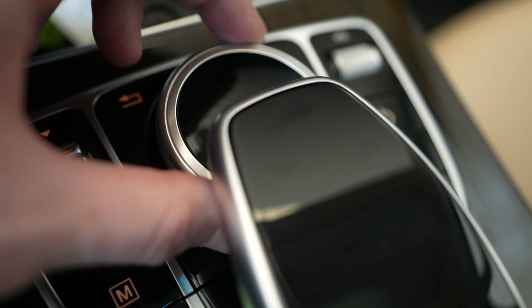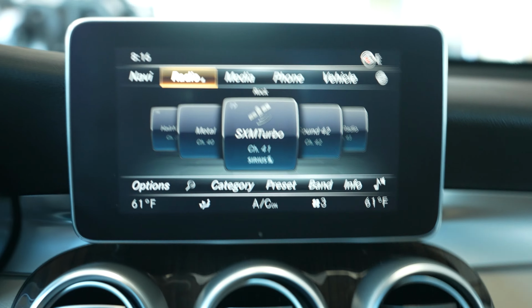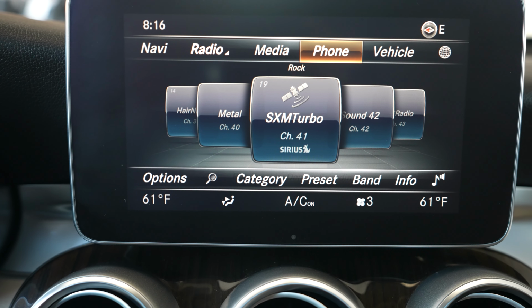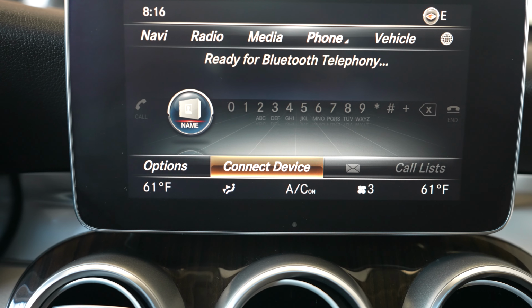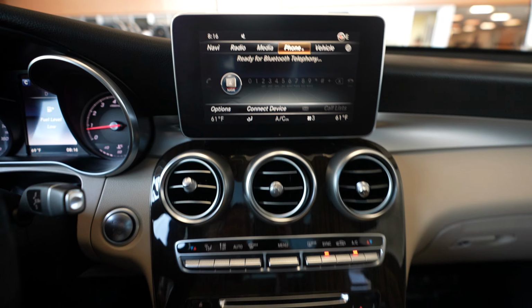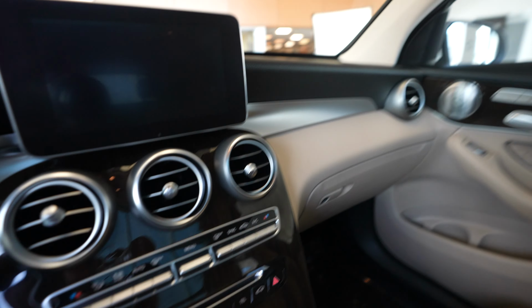We also have your command controls here. So you've got a touchpad to make adjustments. You've also got the dial. You can push down on either to make selections. Go ahead and hop out, show you a little bit more of this vehicle.